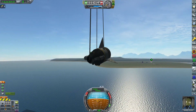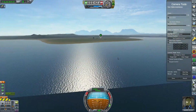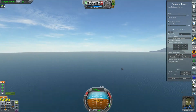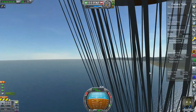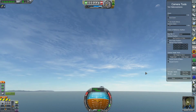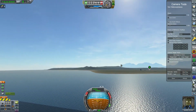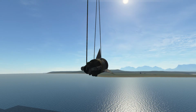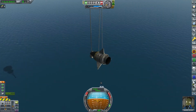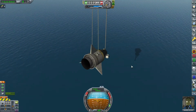Okay. Now, what I want to do is access the camera tool, and try and get a decent camera shot. Well, if I knew where it was, that would be helpful. There's the shadow. There it is. It's below me. Come on. There's a screenshot, potentially. Okay, I need to get used to using this camera tool. That looks great as it's coming in though. Doesn't look like anything's wrong at all.